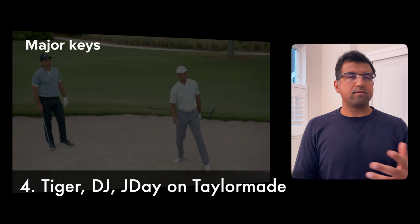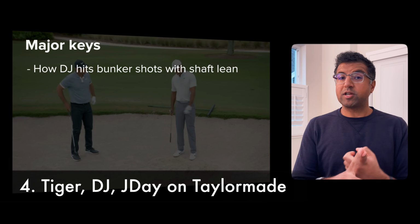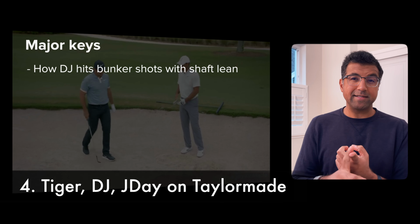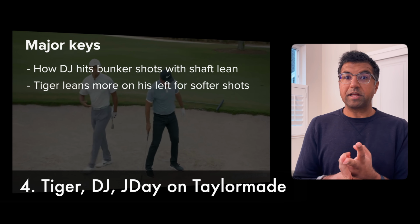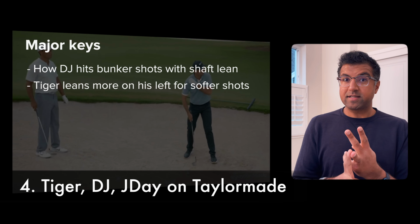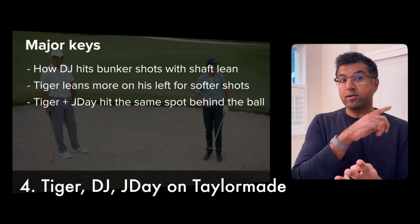In terms of major keys, there's so many great ones to experiment with. Things like DJ talking about how he hits every shot with shaft lean, which you might remember in video 2, Paddy said, don't hit shots with shaft lean. So that's interesting. Tiger talks about leaning more on his left side when he wants to hit softer shots. Both Tiger and JDay talk about hitting the exact same spot behind the ball regardless of what kind of shot it is, something that Rory also said in video 1.